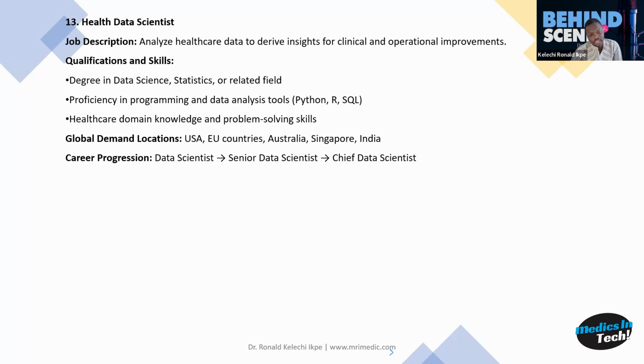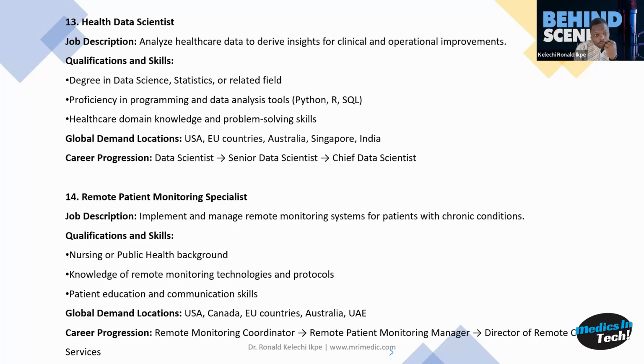Critical thinking skills, problem solving skills, and very good healthcare domain knowledge are very important for you to excel in this role. When you reflect back, your medical or healthcare background usually comes in very invaluable. You can become a senior data scientist or chief data scientist. Those are some of the possible options for you there.